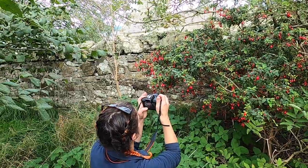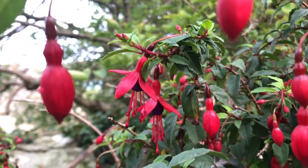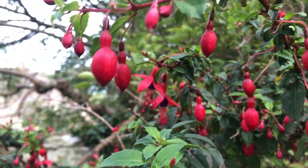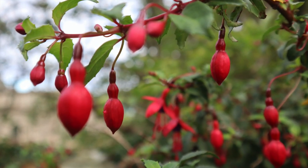It was a lovely surprise to find these fuchsia flowers on the island. Even though it is autumn time now, these brightly coloured flowers are still going strong. I know they aren't naturally occurring. These were probably planted by the Historic Scotland stewards who used to live here so they could watch over the site.